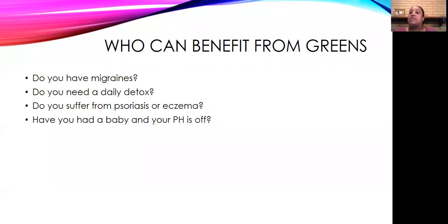Do you suffer from psoriasis or eczema? Have you had a baby and your pH is off? Now, this is big. A lot of women don't realize that when we give birth, our pH changes. And for some women, it gets completely out of whack. So that's very important when you're approaching new moms.